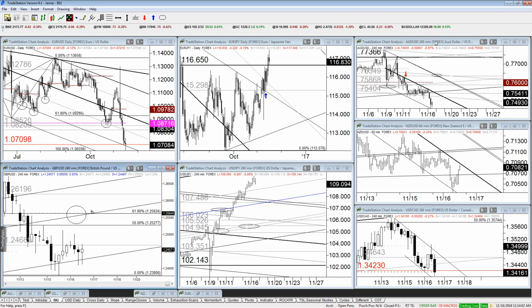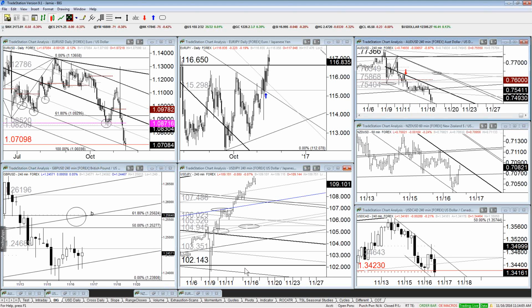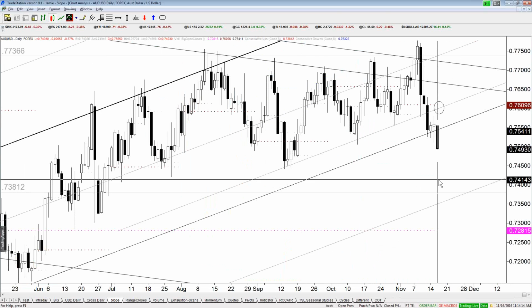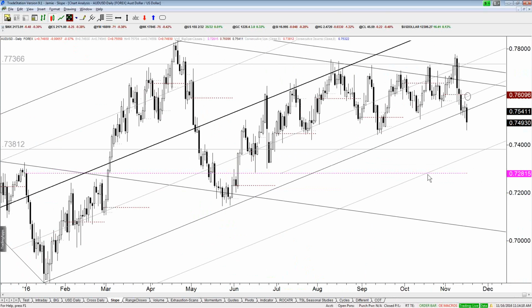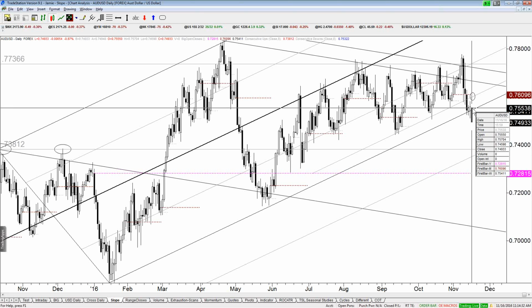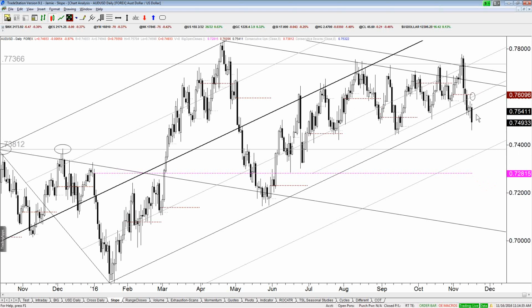Okay, so let's go to some of these other dollar crosses. I have written notes, as I always do. Aussie dollar, I've written on my notes, FU. I'm so tired of looking at this thing. After all the false breakouts on the upside, slammed lower, I put on a short yesterday. It didn't do anything. So I said, well, forget it. I'm getting out.